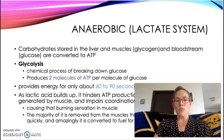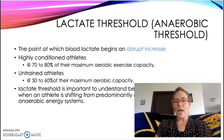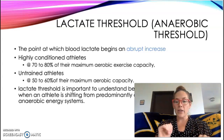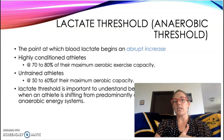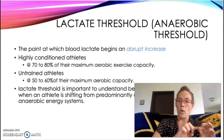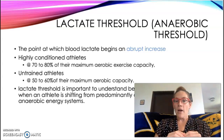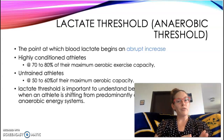Okay, but before we get to the aerobic system, I want to talk about this concept called lactic threshold or anaerobic threshold. And this is the point at which blood lactate begins an abrupt increase, so increases very dramatically. Now, lactate, remember, that's that byproduct of ATP use that we see our anaerobic system and our phosphagen system using. So in highly trained athletes, this lactate threshold where boom, there becomes a ton of lactate in their bloodstream happens between 70 to 80% of their aerobic capacity, or their maximum, as opposed to untrained athletes where it happens at 50 to 60% of their maximum aerobic capacity.